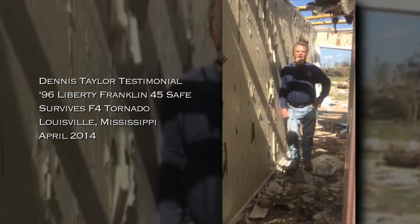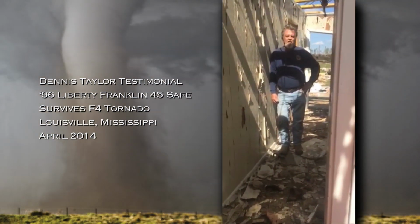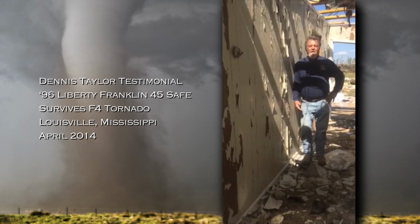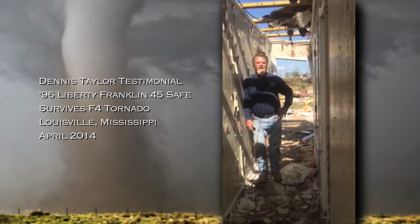On April the 28th, 2014, this is where we were when an EF4 tornado destroyed our home. My daughter, my wife, and myself were right here in this hallway. This is the only thing that's left now. It's just a little bit of hallway. The rest of the house all the way around was destroyed down to the slab.